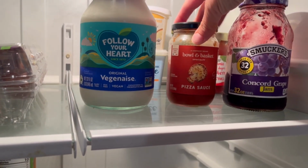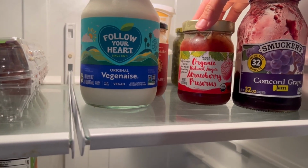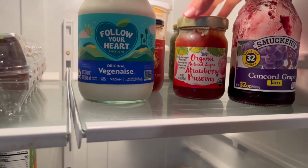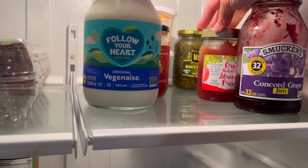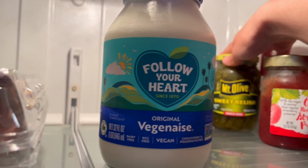Every single week I make pizza by hand. This one doesn't taste good to me. This says reduced sugar, but it's so sugary. I do not like this one, but strawberry preserves I like to use once in a while, like on toast. And then relish, this is my husband's for his hot dogs.